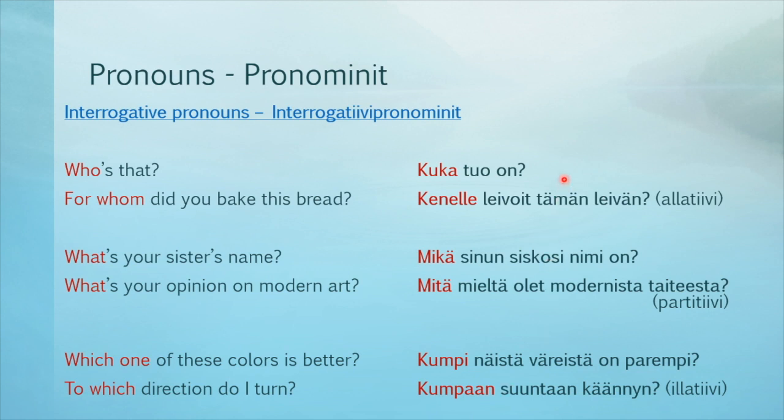So let's say this. Kuka tuo on? Kenelle leivoit tämän leivän? Mikä sinun siskosi nimi on? Mitä mieltä olet modernista taiteesta? Kumpi näistä väreistä on parempi? Kumpaan suuntaan käännyn?